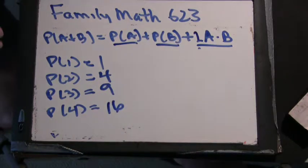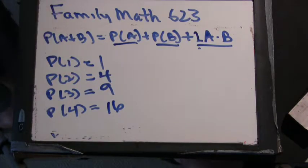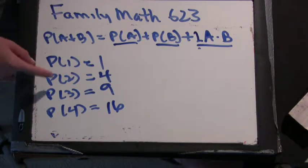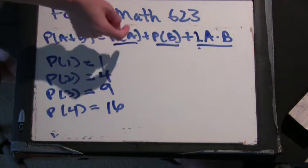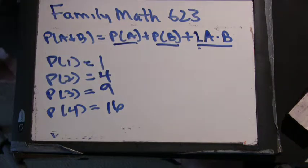So a different way: we did 3 and 1 before, we could do 2 and 2. So p of 2 plus p of 2 is 8. And then 2 times 2 times 2 is another 8, so it's 16 also. Interesting. Looks like we had the triangular numbers beforehand, and now we have the squares. The pentagonal numbers are next, maybe? It's possible.